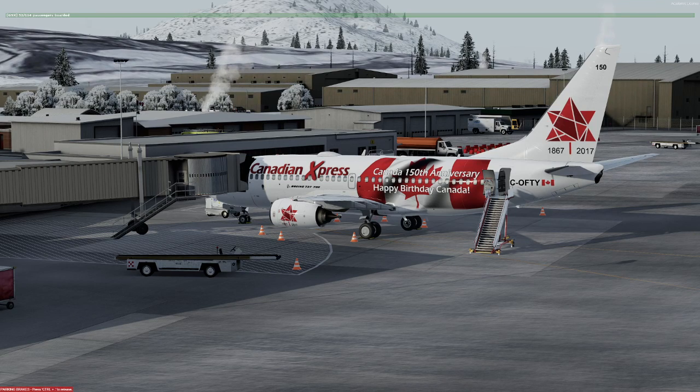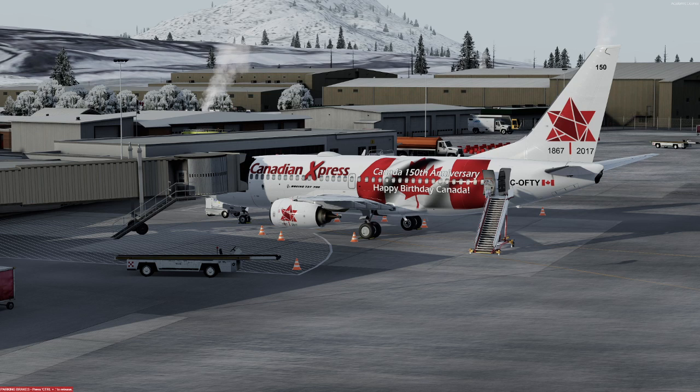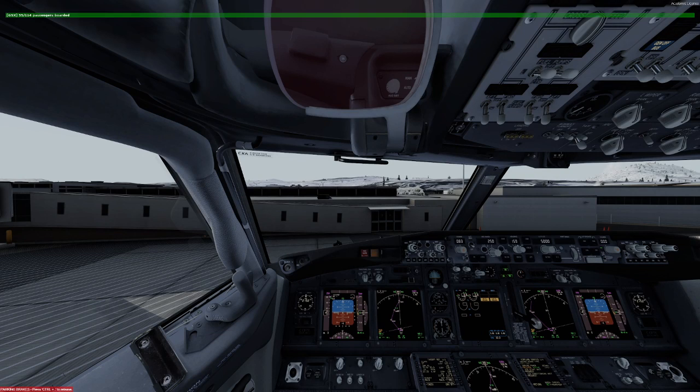Okay, we're almost finished loading passengers. We're about halfway. Okay, Express 1, were you waiting on something? Negative for Canadian Express 1.